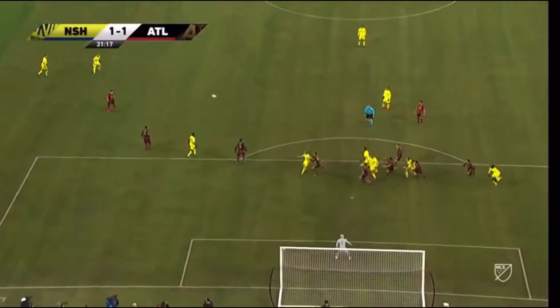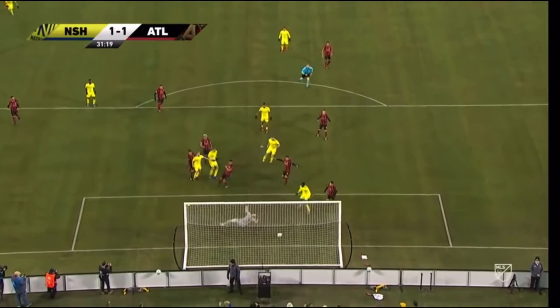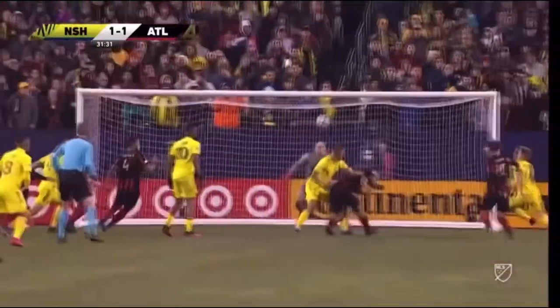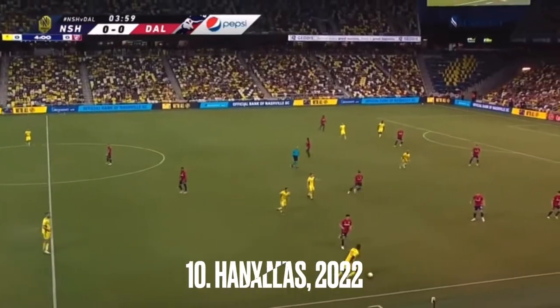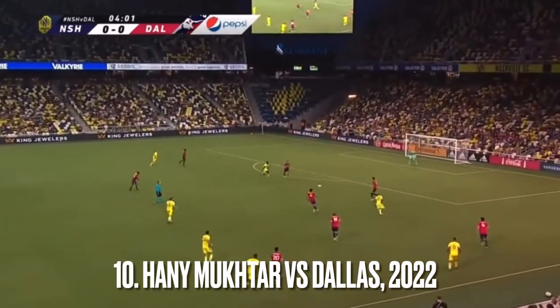Big wide. Good delivery from Mukhtar. He goes up. It's against Joseph Martinez. That's a mismatch. Walker Zimmerman, and he reacts first. Just a toe poke. Reaction, though. Just reflexes from Walker Zimmerman. He's even off balance. Who joined Nashville in the offseason after 7 years with New York Red Bulls.